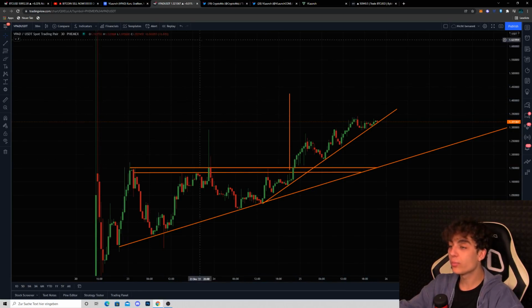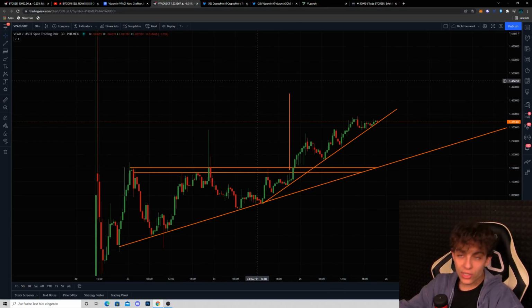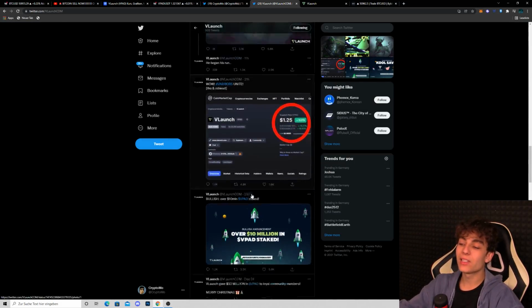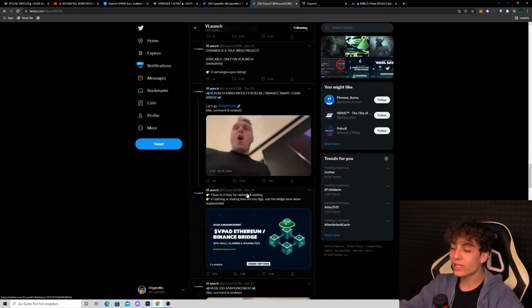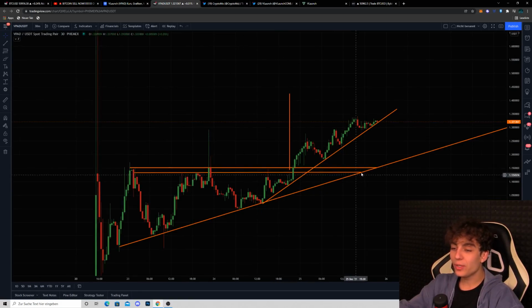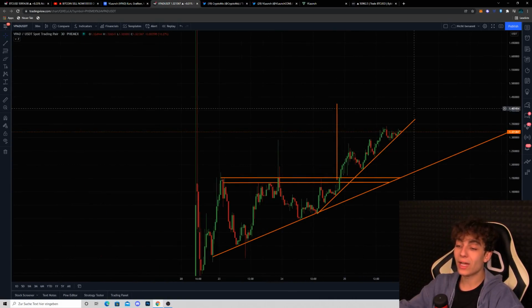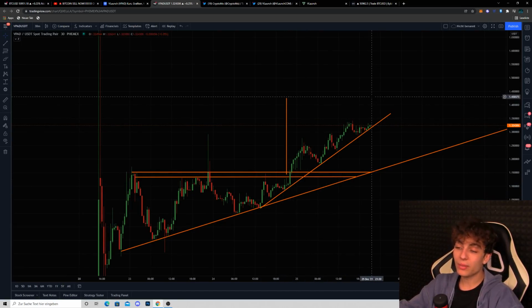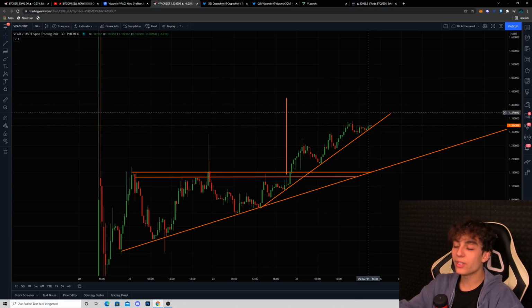I actually just bought some VPET because, as you guys know, Chris and I, the complete team is locked up for 12 months. The team tokens, the advisory tokens, everything is locked for 12 months. So since I'm expecting another rise in the VPET VLaunch price, I bought some VPET yesterday before we broke out of this ascending triangle, and I will be looking to maybe take some profits at $1.45, $1.50, something around this area.